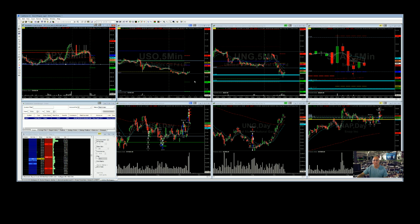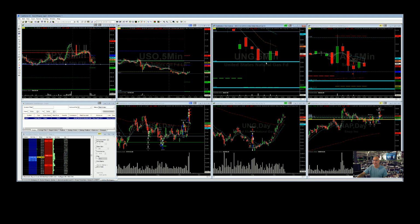Now we do like to see a close below, where here on this, for example, the difference between entering on a break of the line and a close of the line. This was a fantastic doji candle actually, and it did close below the bearish entry, but as soon as it closed, 1 second later it jumped up and was above. So there's been 1 pre-market and 2, so comes back around. That could be a great short entry.